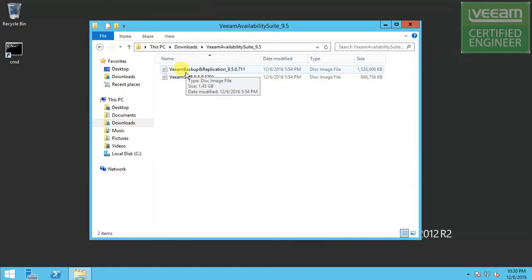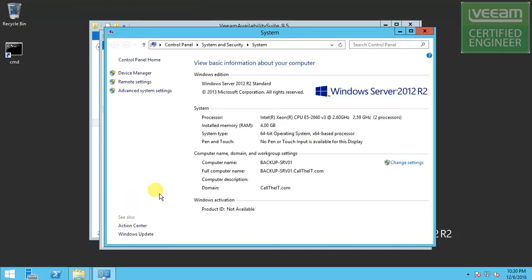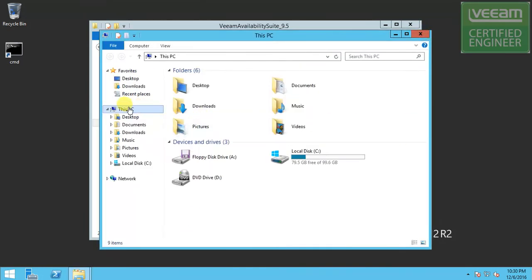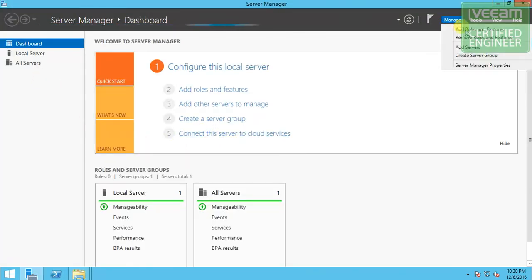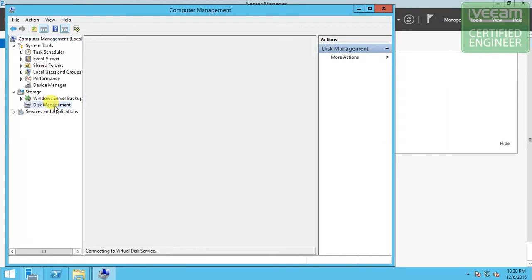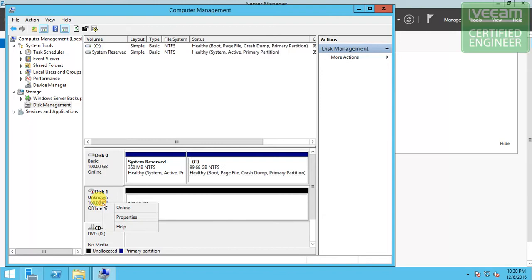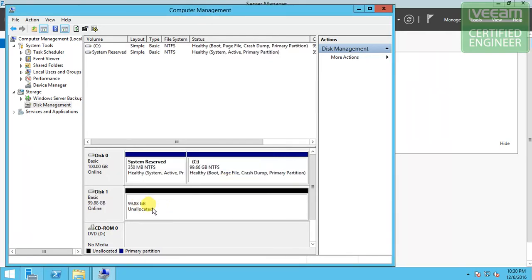So we're going to start from Veeam Backup and Replication, and on this server, the one we are on, we have a C drive, and let's see if I have a D drive here for data or not. Yeah, I have the second drive, so I'm going to make it online and initialize the disk. Normally I like to do GPT, because if you need to increase the size of the disk to a much higher capacity, you don't have to change anything.